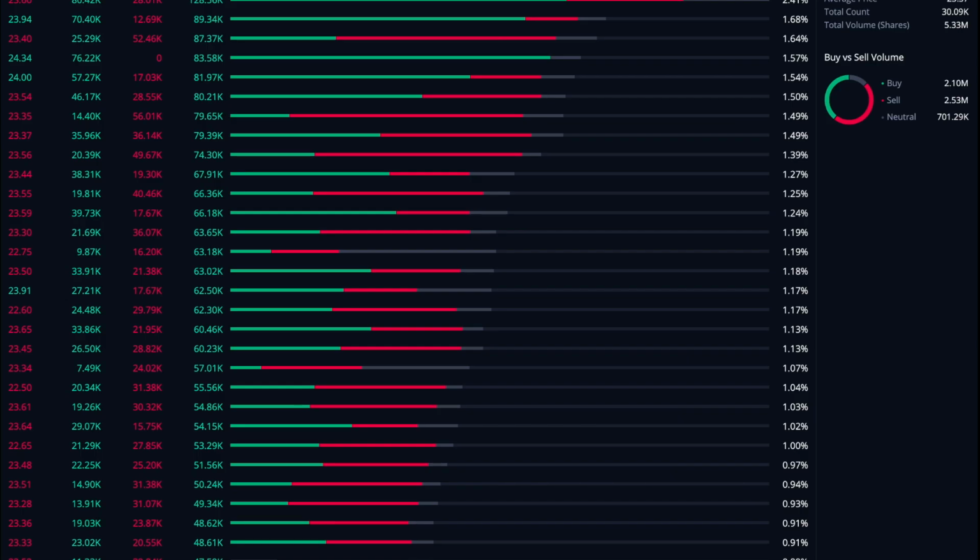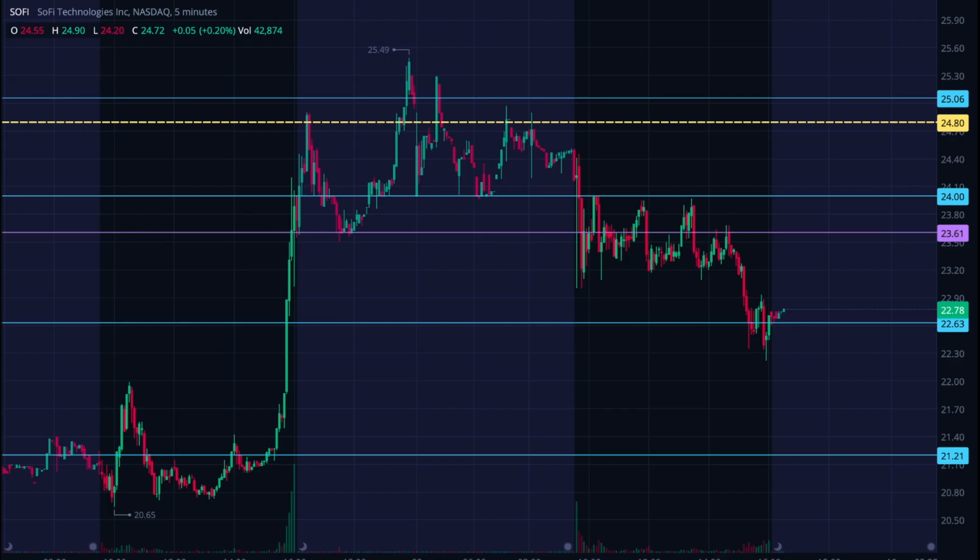If we look at the volume, our highest ratio was at that 23.60. So a lot of buying pressure coming in at 23.60, which is right where our price zone is. Let me just put a little box there. So right here, a bunch of buying pressure.